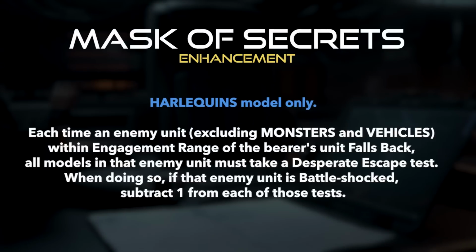Mask of Secrets. Any Harlequin model. Every time an enemy unit within engage range of the bearer's unit falls back, other than monsters and vehicles, all models in the enemy unit must take a desperate escape test. When doing so, if they are already battle shocked, -1 to the test. This is not bad. It's fine. The amount of units that you want to do this to that will not just beat some troops to death is kind of small.